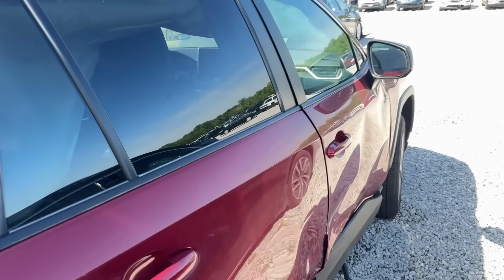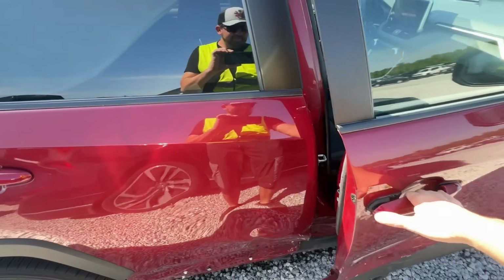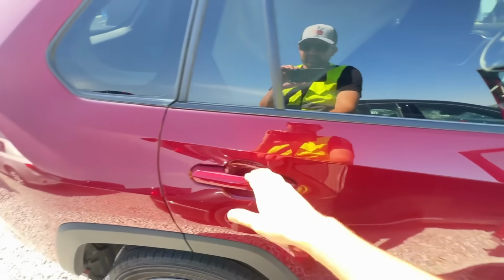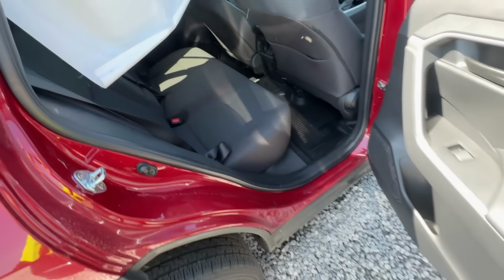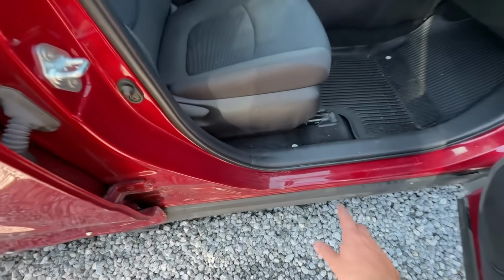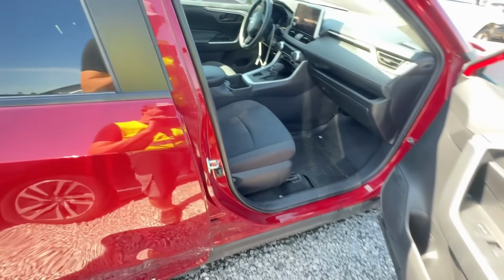Let's check out that door damage. First test, see if the door opens. So far, so good. Yeah, pretty nice. And this side looks pretty good. That looks all clean right there. Not too bad at all. A little buckle right there, but really not bad. Very minor.